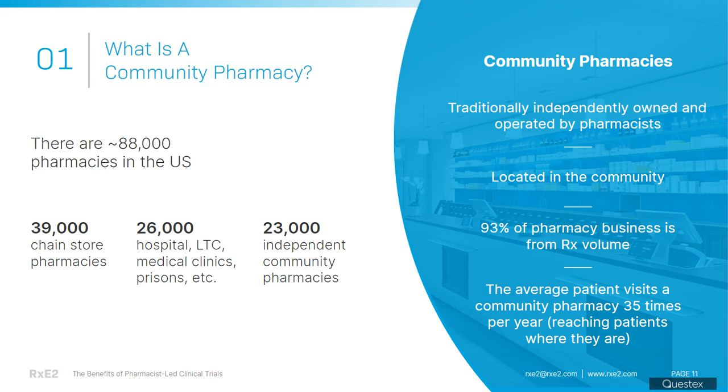What I'm talking about is the 23,000 independent community pharmacies across the country today that provide an unbelievable service. Traditionally, back in the 40s and 50s, before the laws changed, every pharmacy was owned by a pharmacist. So these are traditionally independently owned and operated by pharmacists, located in the community. Two things I want to point out: 93% of their business comes from prescriptions, which means people are going into the pharmacy on a regular basis. The numbers have them going in 35 times a year. This is from the NCPA. 35 times a year, people are coming into the pharmacy.